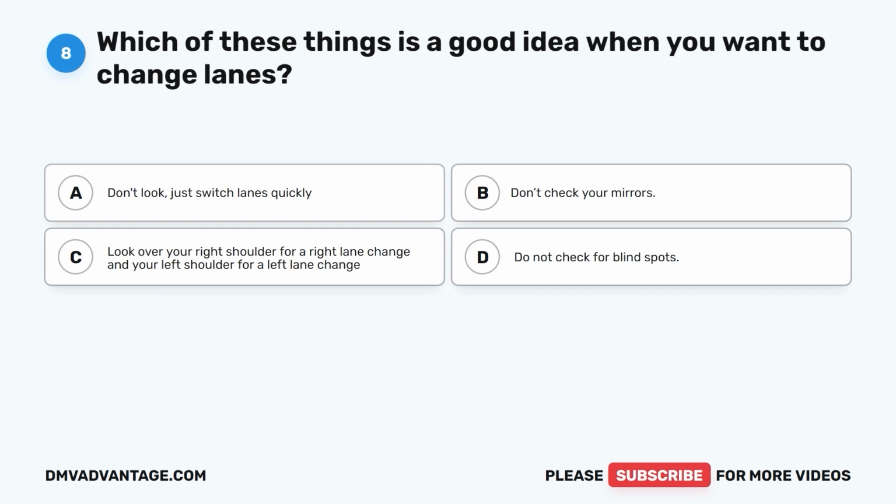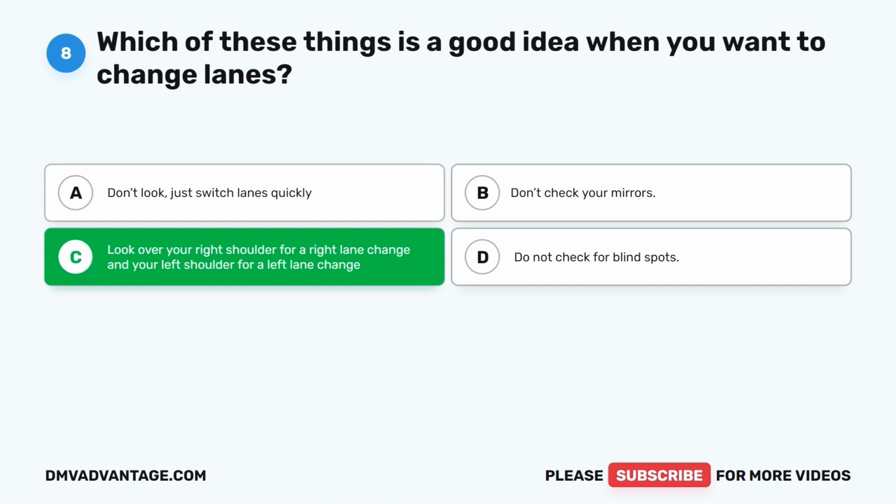Question 8. Which of these things is a good idea when you want to change lanes? A. Don't look, just switch lanes quickly. B. Don't check your mirrors. C. Look over your right shoulder for a right lane change and your left shoulder for a left lane change. D. Do not check for blind spots. The correct answer is C. Look over your right shoulder for a right lane change and your left shoulder for a left lane change.